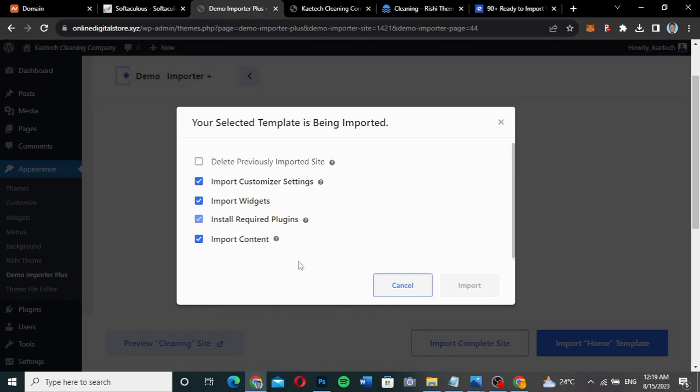Now it will ask you to do certain things. Your selected template is being imported. If you have previous templates that you have already imported on your website and you want to delete them, you can tick this one over here. And sometimes you want to check, and sometimes you want this particular one, like, oh no, I don't like this, I want this one, all those things.